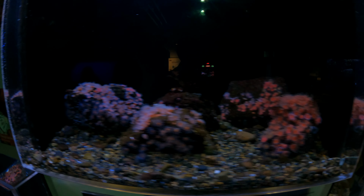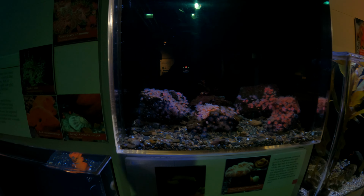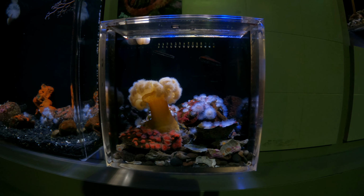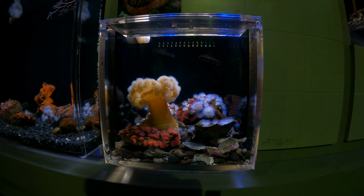These pretty pink thingies. Ooh. Okay, so up here, that's a giant plumose anemone, which is ironic because it's super small in here. Maybe these are babies, I don't know. Nobody asked me. Oh wow, look at this one. Oh no, this is a giant plumose anemone. That orange thing is a giant plumose anemone. Wow.